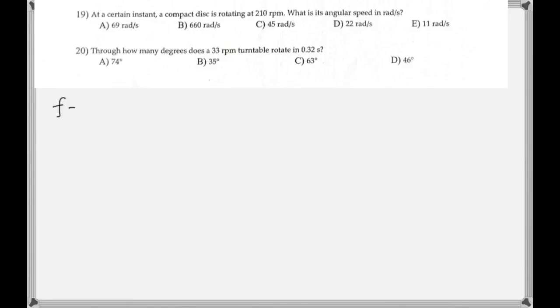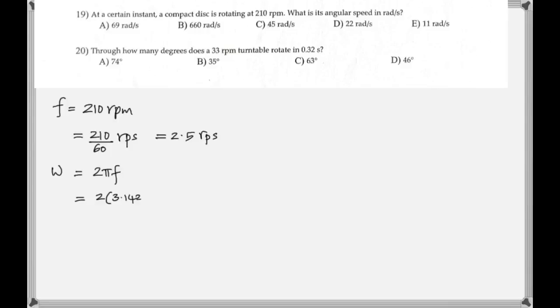At a certain instant, a compact disc is rotating at 210 RPM. That's rotations per minute. What is the angular speed? First of all, you have to change the rotations per minute into rotations per second by dividing by 60. And then that gives 3.5. And then angular speed is 2 pi times f, which gives 22 radians per second.